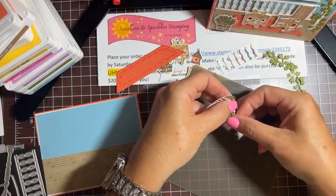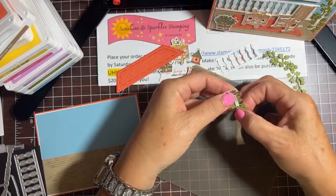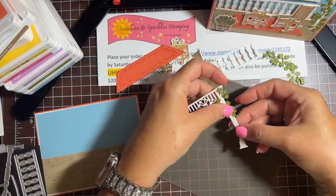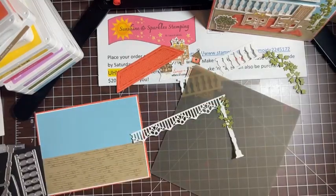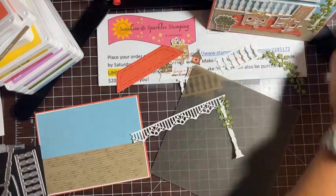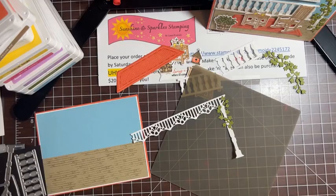Okay, I think that's pretty much how I want the first piece, right? And what I really need to do is add just a dot of glue to the front part of it. So let me get my glue started here.